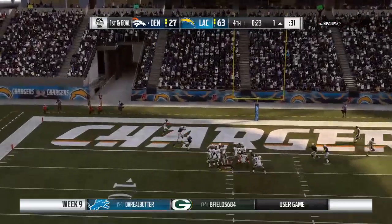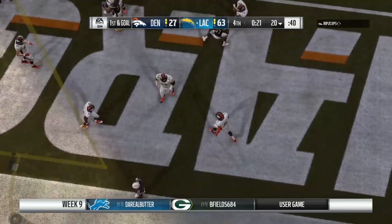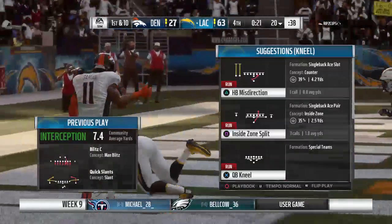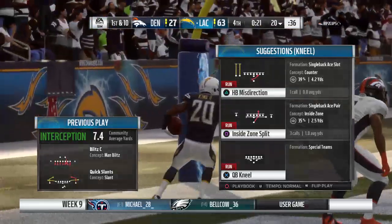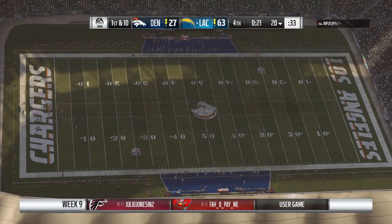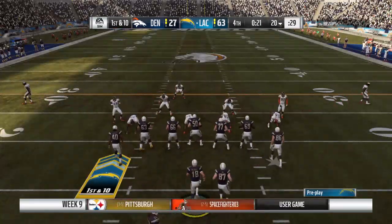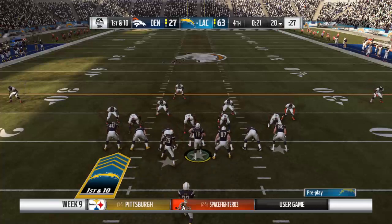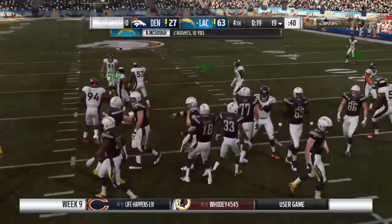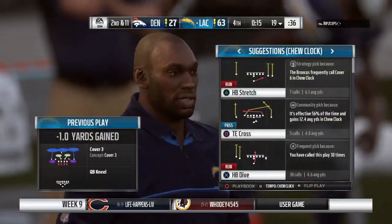To the air again, Mariota. And it'll be intercepted. Desmond King picks it. Well, this defensive pressure has been constant all game long. The pass rush, the coverage, they've all been excellent, and now they'll tack on an interception here as this one continues to slip just further and further out of hand. Down to a knee here. The defense still with a couple of timeouts. We'll see if they want to use them.